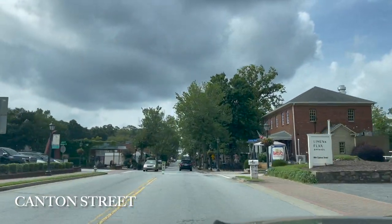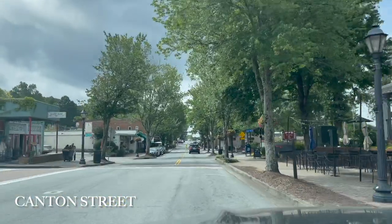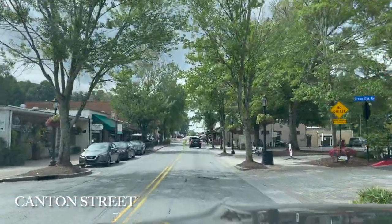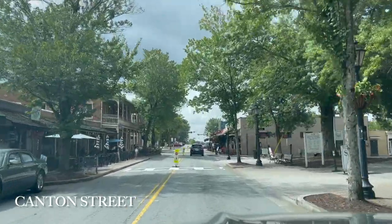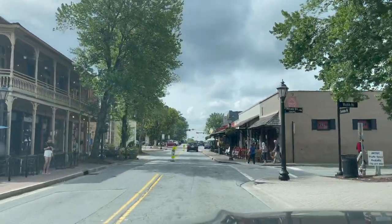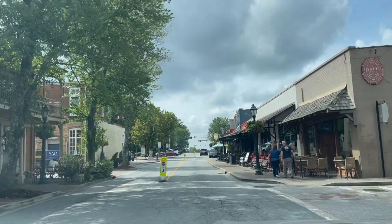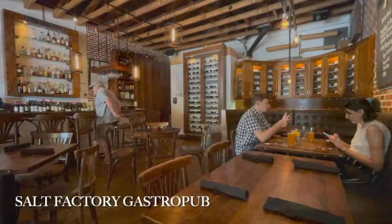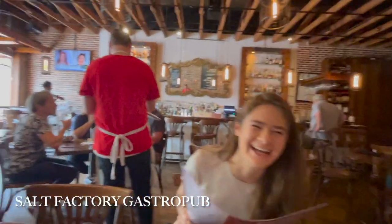Now driving through Canton Street. We are about to hit our last stop, which is Salt Factory. Obviously here on Canton Street, you have a lot of different restaurants. I highly encourage you to come visit over the weekend. You can bar hop, you can try different restaurants. It's just really fun. And the vibe is really nice and friendly. So we're gonna stop and have lunch at Salt, and this will be our last stop.